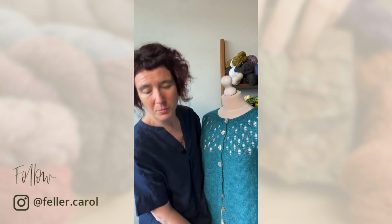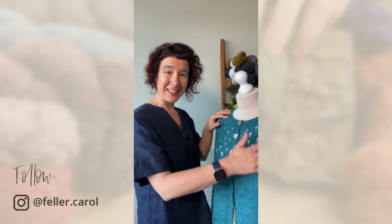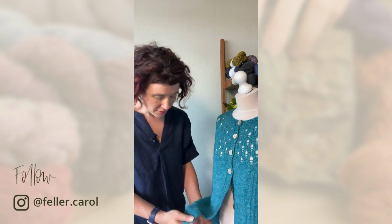You don't want it too oversized, because then you can end up with a very large. But if you keep the bust a little bit better fitted and then you start your increases afterwards, it works quite well. Liz, you're thinking of doing the motif on both sides. Yeah, it would work absolutely perfectly. Just make sure that you've got the same number of stitches along the edge.